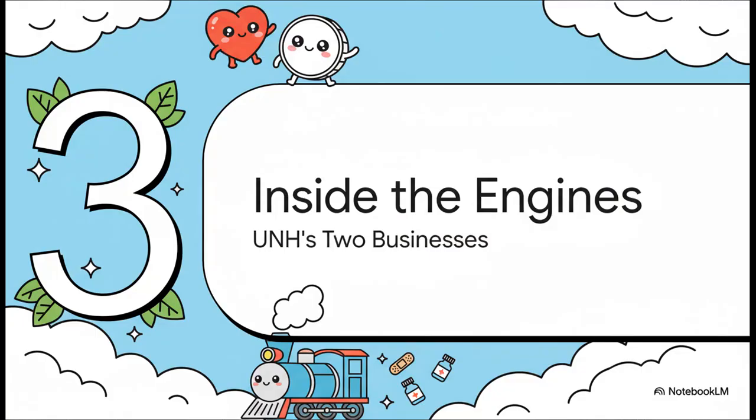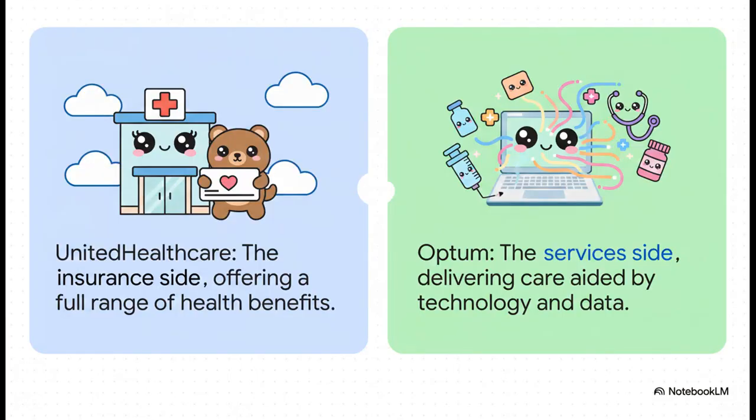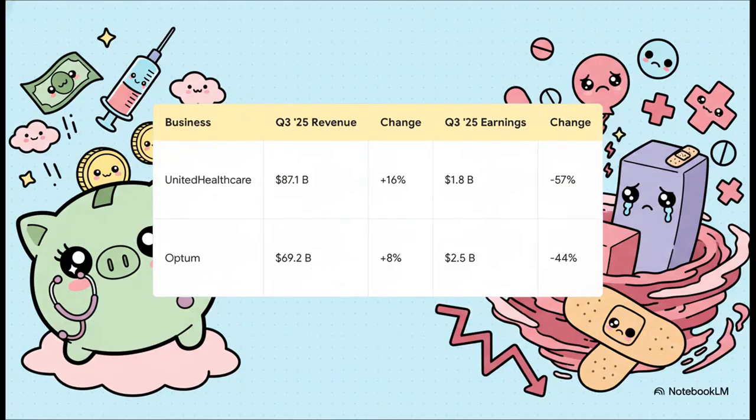All right, now let's go a little deeper and see how this pressure is hitting the company's two different sides. It really helps to think of UNH as two giant companies rolled into one. You've got UnitedHealthcare, that's the insurance business we all know, and then you have Optum, which is their fast-growing health services side. Think technology, pharmacy, and patient care. And this table, wow. This really lays out the whole paradox perfectly. Look at that. Both businesses grew their revenues, but both saw their earnings fall off a cliff. And the insurance side took the biggest beating, a massive 57% drop in profits.